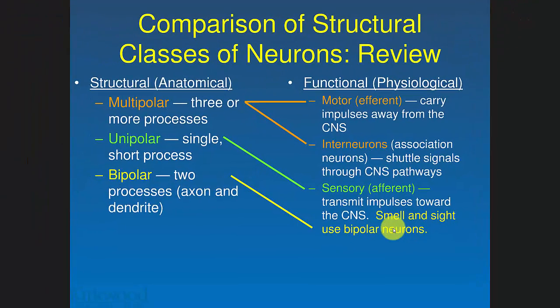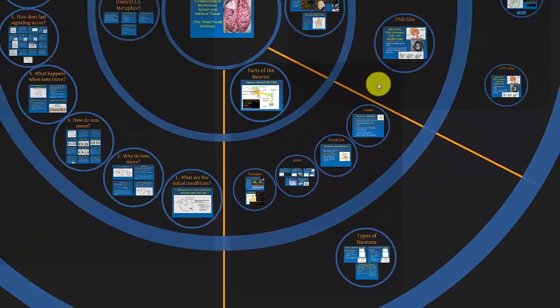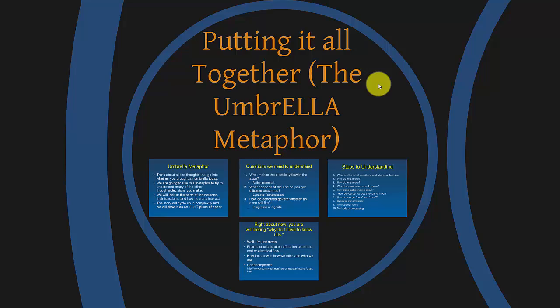So let's just try and make that more clear. Multipolar, motor neurons, interneurons. Unipolar, sensory but simple. Bipolar, sensory but complex sensation. So that's the link between what anatomical type of neuron you have and what that neuron is supposed to do. So those are types of neurons. Now is when it gets interesting because we have to start thinking about how these cells actually work.